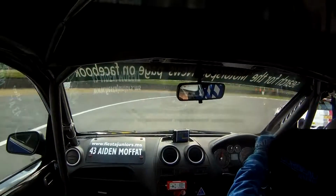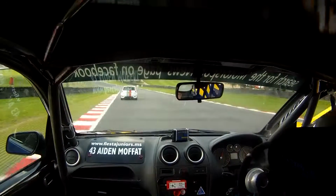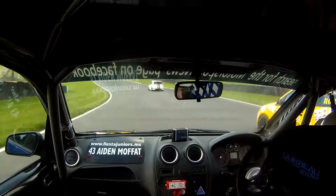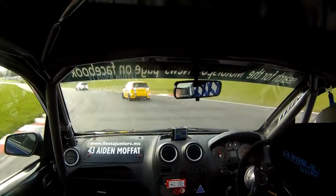Very wide line there. Look for JJ Ross on the inside. Is he going to try and come through? No, he isn't. Look, he went wide. Yes, he is. He's through. JJ Ross up into 2nd place. Down the hill. Aidan Moffat's going to be very, very disappointed with that.